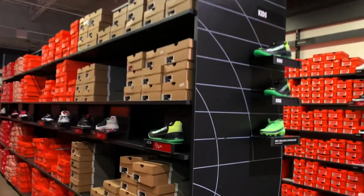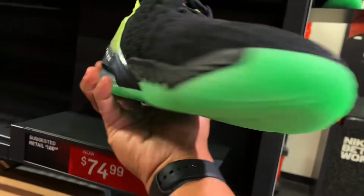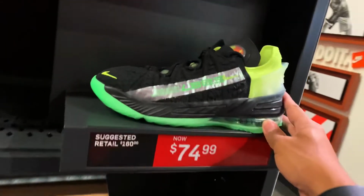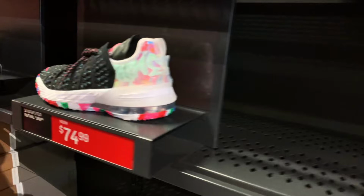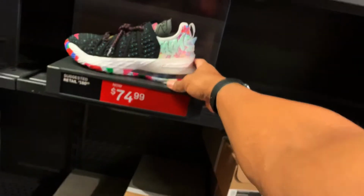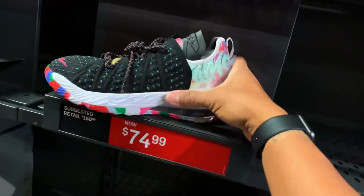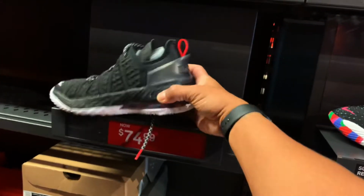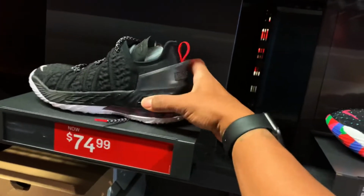Now we are in the kids section. We got LeBron shoes, $74.99, like a glow in the dark as well, I think. And we got more down here. They are really selling out of the LeBron, $74.99. It's just because of back to school. That's why they have a lot of kid shoes, $74.99 as well. On this one, got a lot of LeBrons.